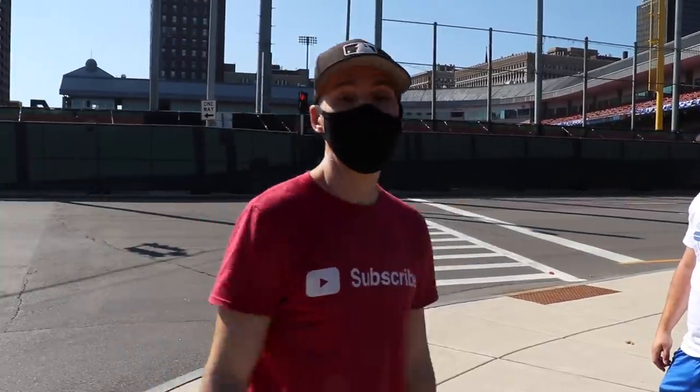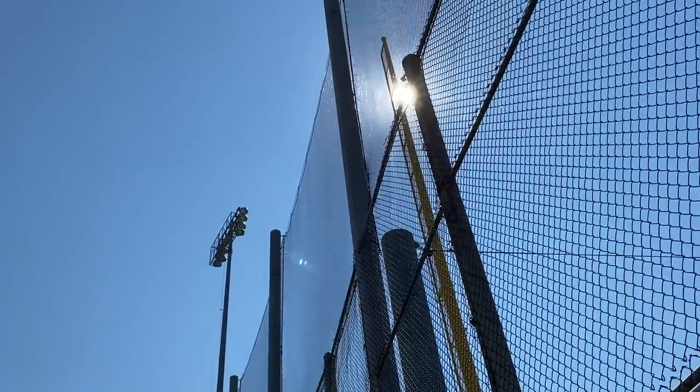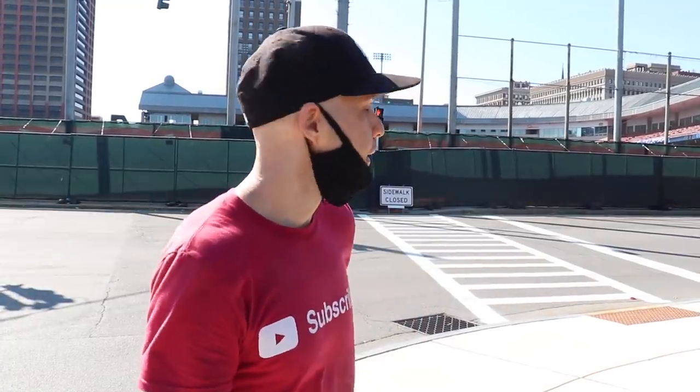And you can just see what this layout here in left field looks like. I'll pull the mask down for a second. That netting, yeah, I think it's 35 feet high. And where we are on the street is actually above field level. The field is sunken below this vantage point. So it takes quite a poke to get it over, but they just did.